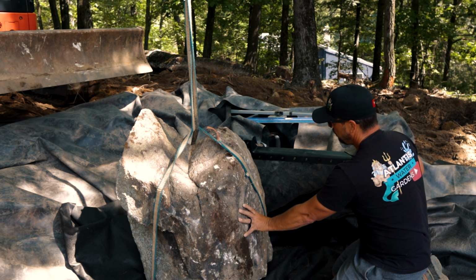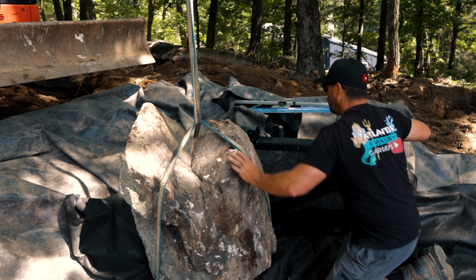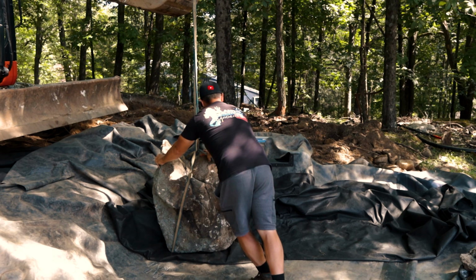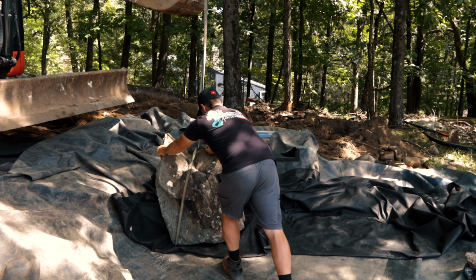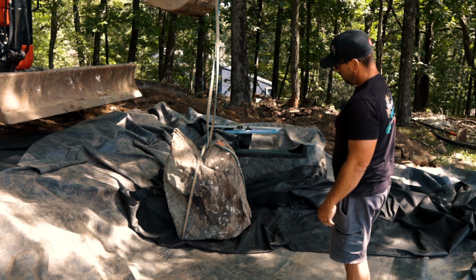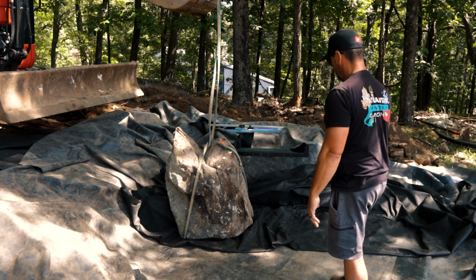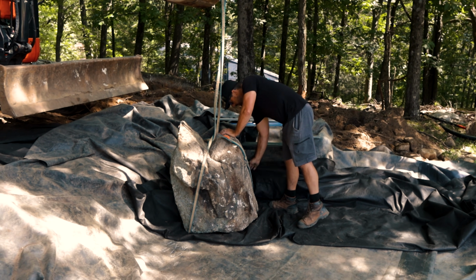I'm hoping it goes back towards the BioFalls when it comes down, and it's not going to. Okay, so come down easy, Boley. Actually, that's not too bad. I like the way it's sitting. I've got plenty of room to come in behind it with something.